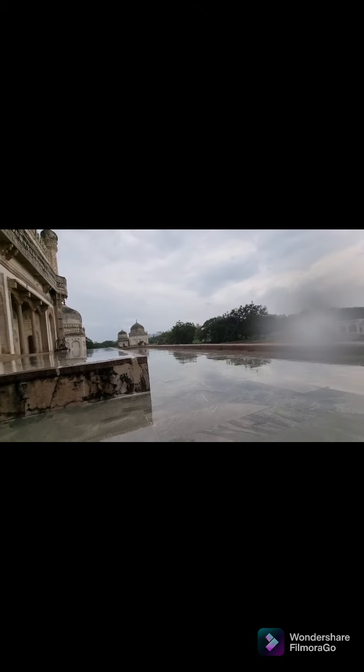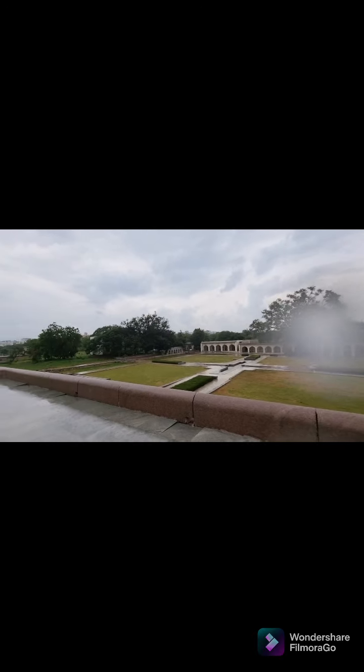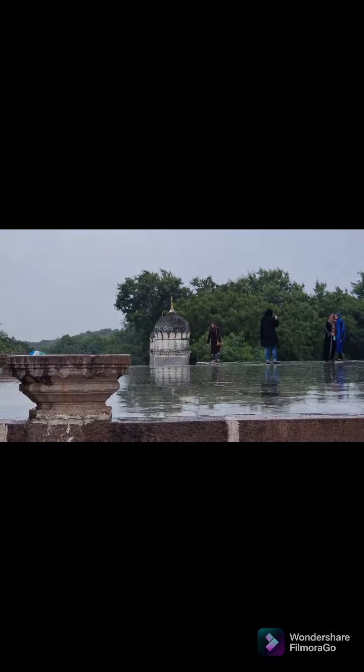Look at the view. The Quli Qutub Shah dynasty existed in the 14th, 15th century AD. You can find the architecture, which is based on Persian, Deccan, and Hindu architecture, ladies and gentlemen. What a beautiful view! Amazingly beautiful architecture. Have a closer look, ladies and gentlemen. Amazingly beautiful. Women of Hyderabad enjoying the pleasant weather here. Stupendous. Marvelous.